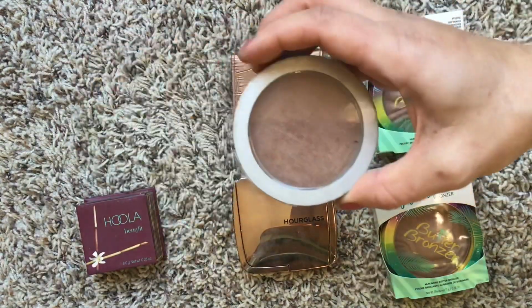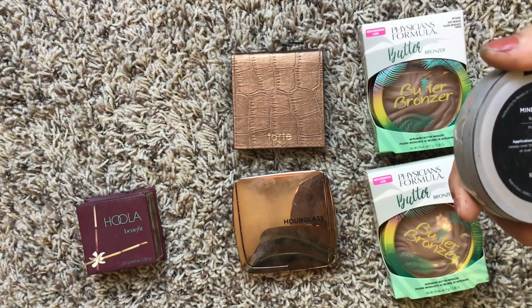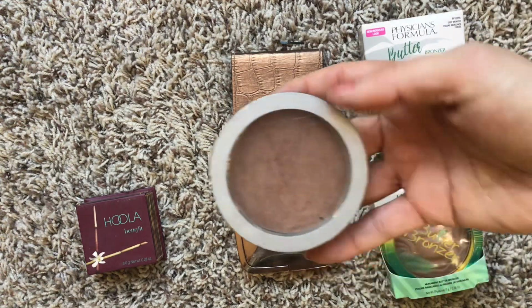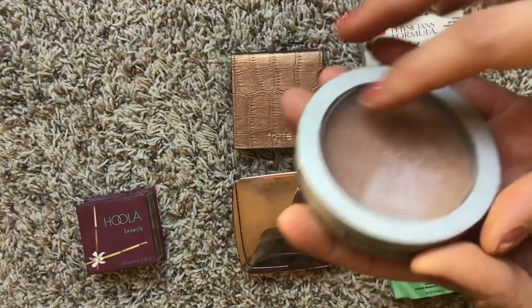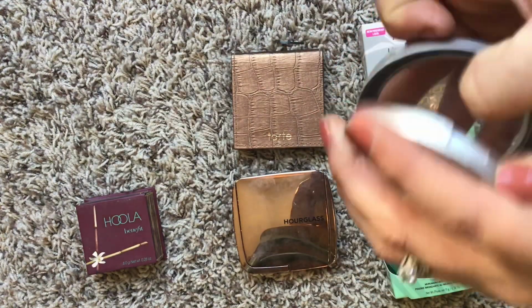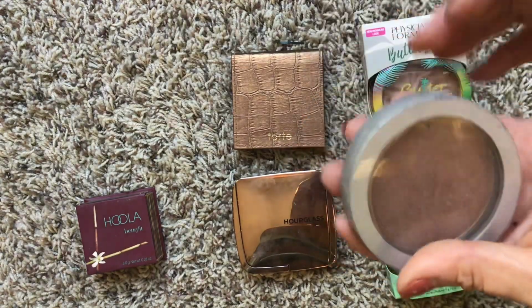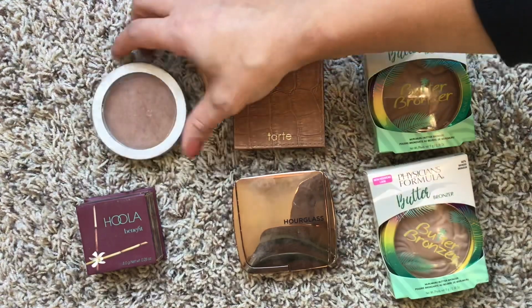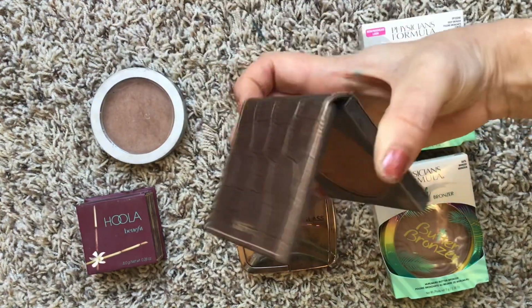This is a bronzer from Pure. It's the Mineral Glow bronzer. Guess what? I got this in a BoxyCharm, and the packaging's broken, but I just kind of taped it together to fix it, because it really is a pretty shade. It's nice and shimmery, which I like for bronzers, especially in the summertime. And it's actually super duper similar to this bronzer here.